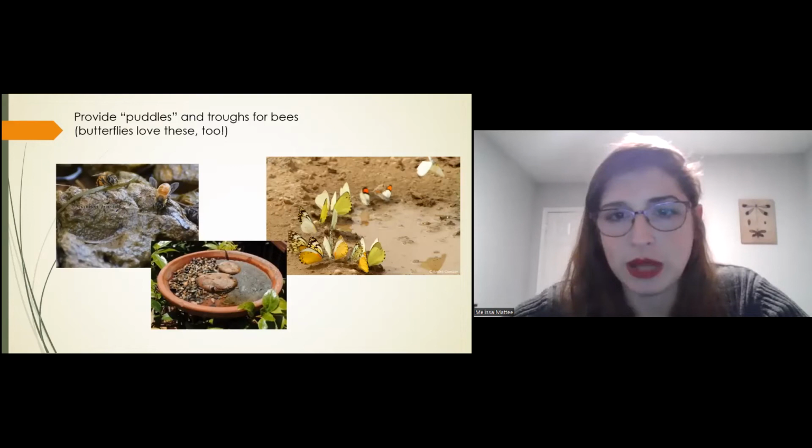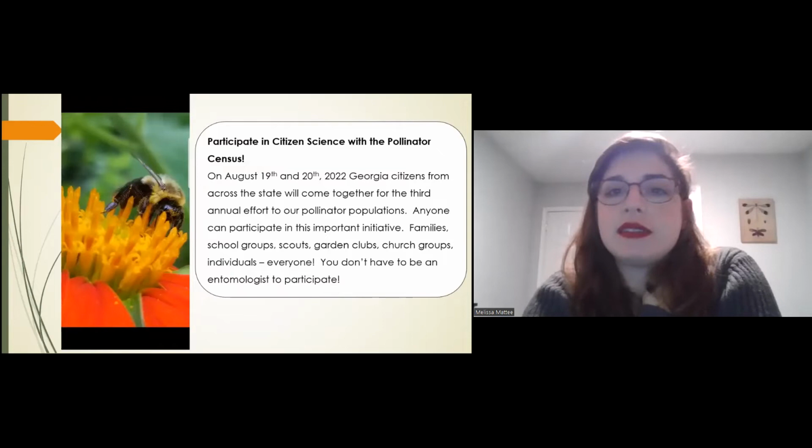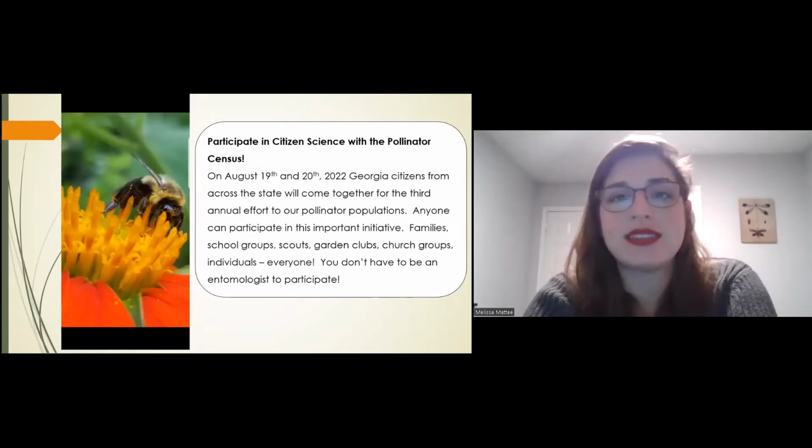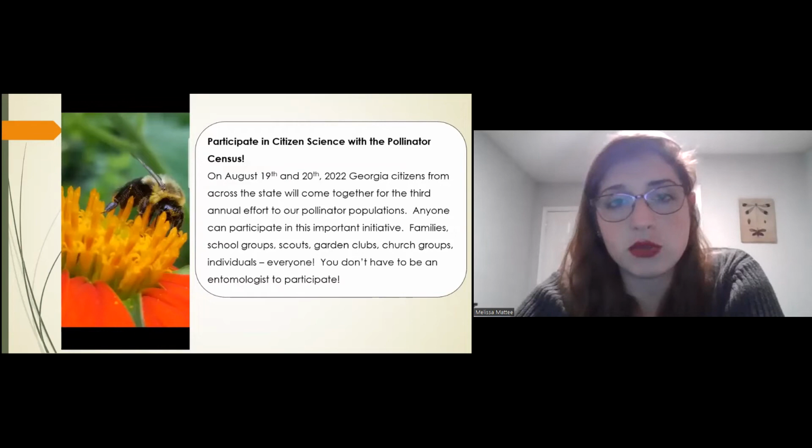So I mentioned some activities that we have coming up, and one is the citizen science activity known as the Great Georgia Pollinator Census. That's going to be on August 19th and 20th of this year. Technically, it is only for Georgia residents, but definitely follow up if you're interested and you're outside of Georgia, because there are several states that are creating their own pollinator census.